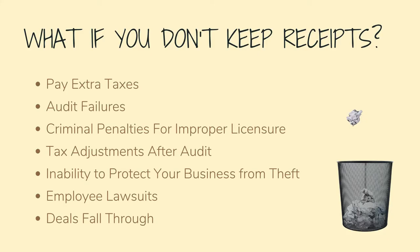Pay extra in taxes. If you don't keep records of estimated tax payments or don't keep receipts for planned deductions, you won't be able to claim these items on a business tax return, and you will have to pay more tax than what is owed. Tax adjustments after audit. If you get audited and don't have paperwork to back up your claims, the IRS may decide that you need to pay more in taxes than you originally had to pay. There may also be costly penalties for the failure to file taxes appropriately.